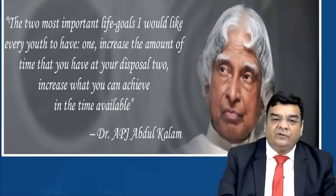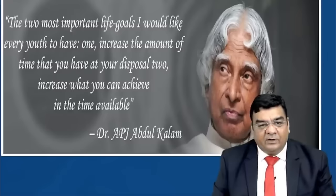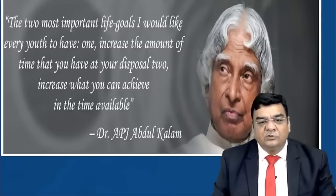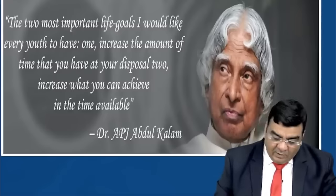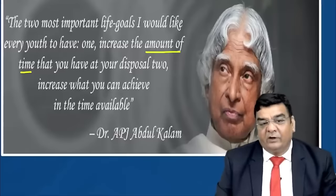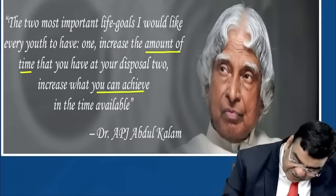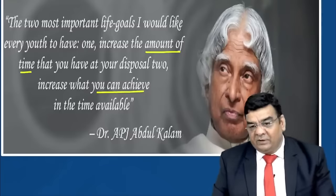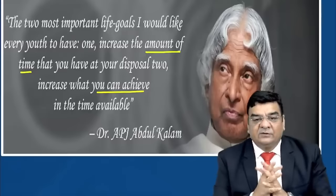The great man of India. Many a times we keep on thinking about these things. The two most important life goals I would like every youth to have. One, increase the amount of time that you have at your disposal. And two, increase what you can achieve in the time available, and then see the output. This reminds me of something, beta.